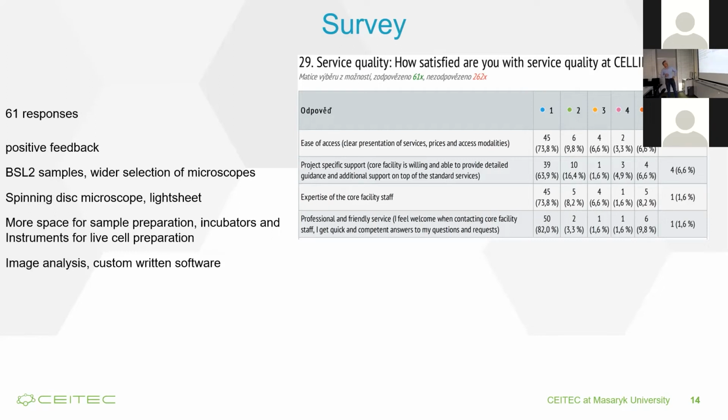There are some who are not satisfied at all, but there was nothing written in the written comments, so it's difficult to judge whether there was really some problem with our services. I don't know whether we can help, or whether there was some problem. From the written comments, people were asking if we can image BSL2 samples. We can do it in a limited way.